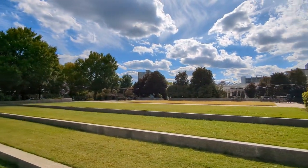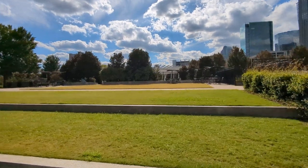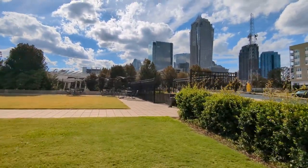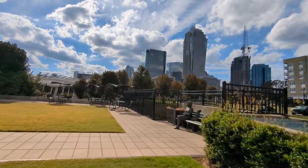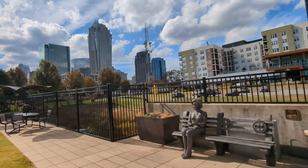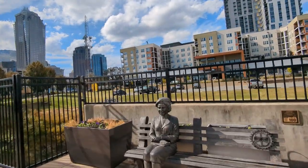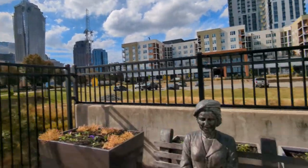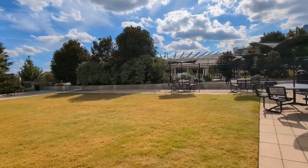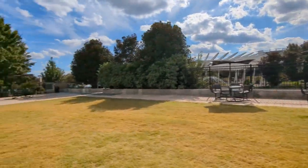And this is First Ward Park. And this is kind of new. It's within the last 5 years. Within the last 5 years, Charlotte added two city squares. This Third Ward Park, also called Romare Bearden Park, and then First Ward Park, and it turned out really nicely. I think it was a really good decision.